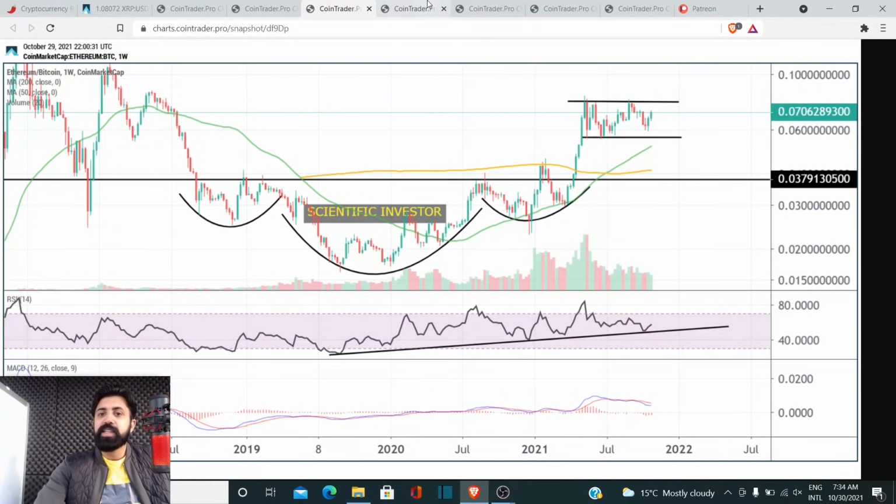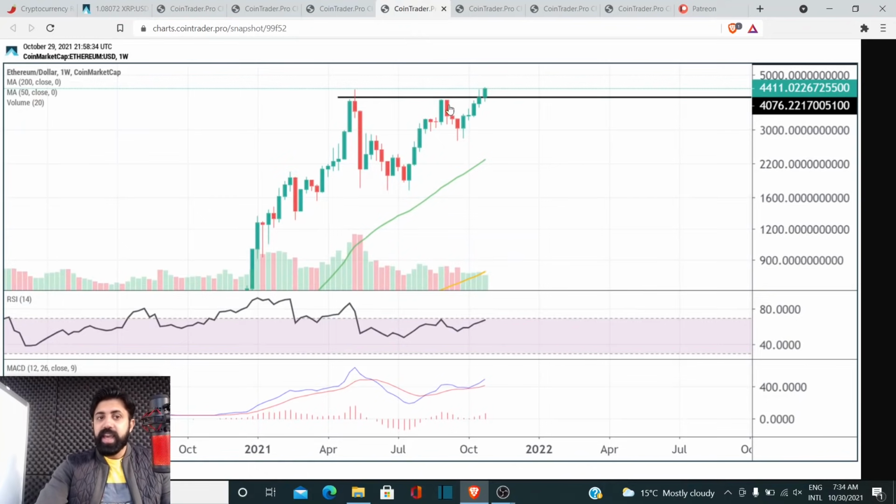Great. So that's the Ether BTC pair, again showing the RSI from 2019 till now in a support line, bouncing each time it comes back to that level. Then you look at Ethereum USD. You see a different trend where it's continuing upside. It's the same, but it's just breaking through its previous highs.